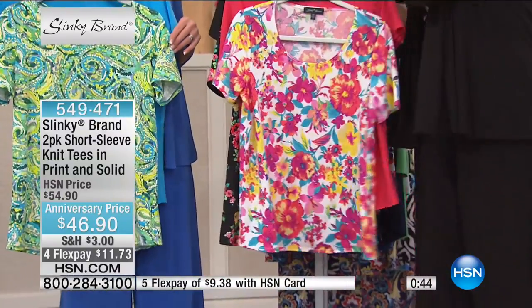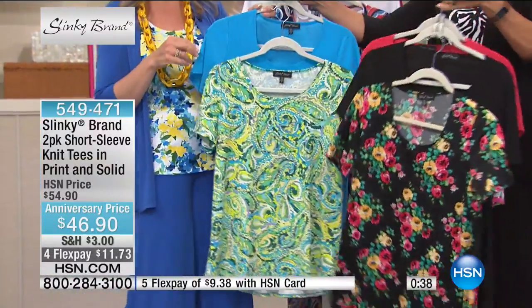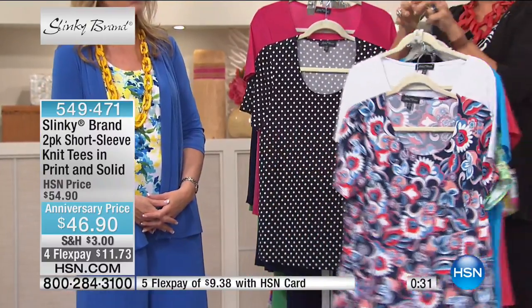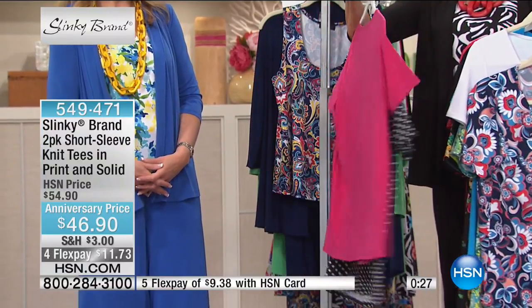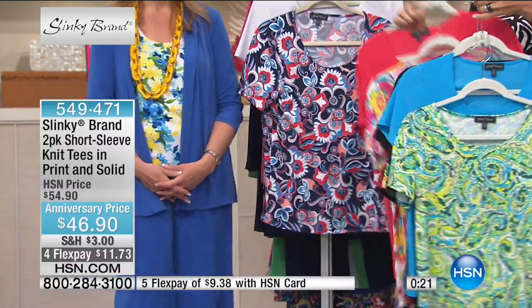It's a beautiful experience. I'm going to give you one last look at the choices. Here's your floral, bright coral two-pack, black and floral black two-pack. You've got the paisley and bright turquoise option. Here's your white that comes with a multi-white combination. And then we've got the black and white dot pink peony combination. So one solid, one print at only $46.90 for both. Just choose your favorite and get your size extra small through the 3X. 549-471 is the item number.